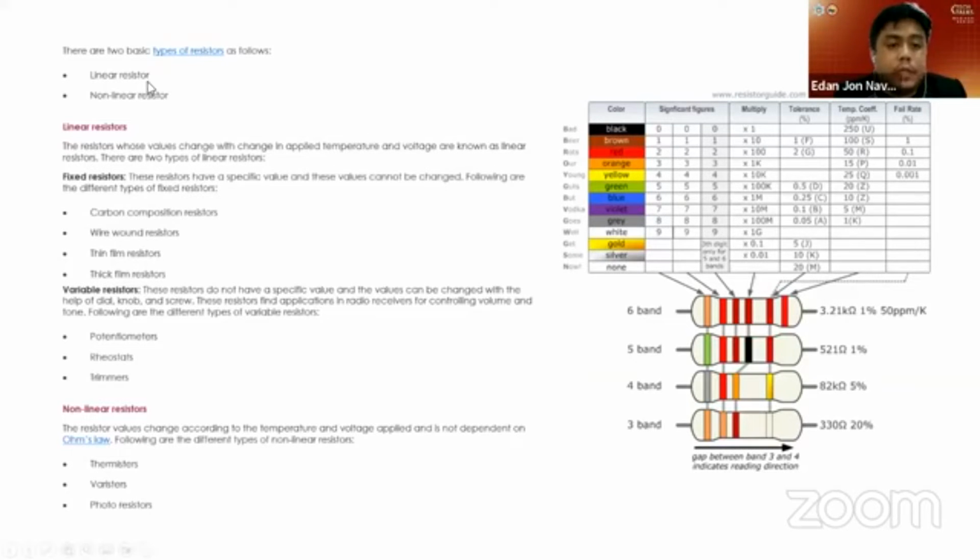There are two basic types of resistor as follows: the linear and the non-linear resistor. A linear resistor is one whose value does not change with the change in applied temperature and voltage. There are two types of linear resistor: the fixed resistor and the variable resistor. Fixed resistors have a specific value and this value cannot be changed. Following are the different types of fixed resistor: the carbon composition, wire wound resistor, thin film resistor, and thick film resistor. The value cannot be changed.